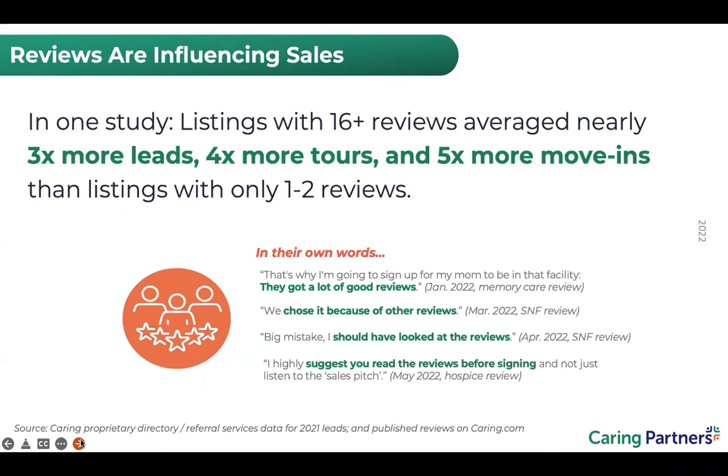Now back to Caring data. We've studied the influence of reviews on inquiry and conversion performance for our partners since 2016. We didn't narrow to positive reviews only. We looked at volumes of reviews across all ratings. I've done this analysis multiple times over the years and have repeatedly seen that reviews positively impact sales and marketing. I just did a study 2 weeks ago, and I found that partner listings with 16 plus reviews averaged nearly 3x more leads, 4x more tours, and 5x more move-ins than listings with only 1 to 2 reviews. That's a huge boost. And obviously results are going to vary.